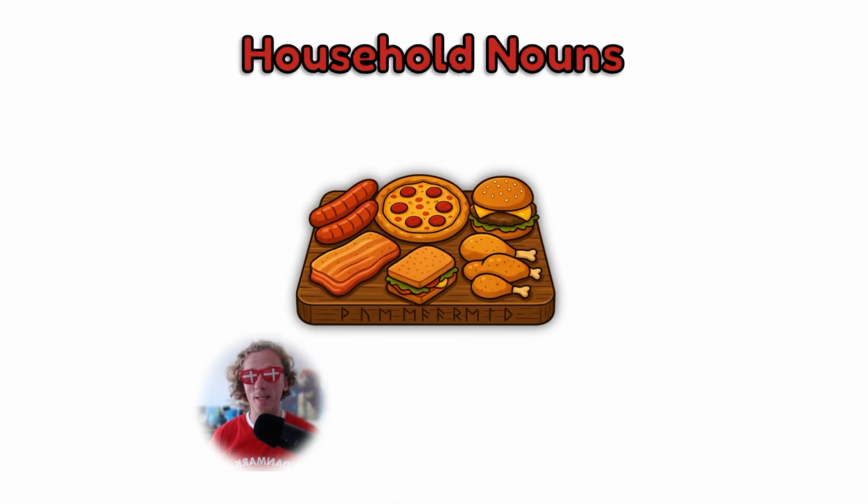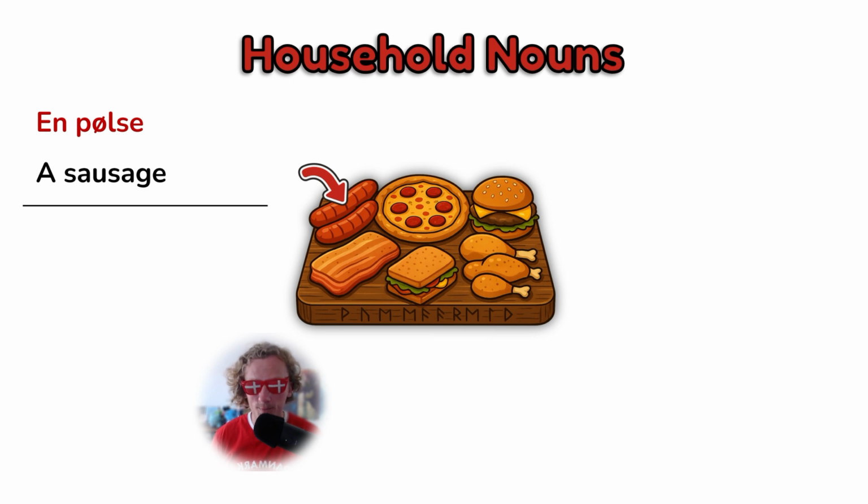Oh, and now for the Danish favorite. En pølse, a sausage. The best thing you can find is the Danish classic hot dog, with a nice red pølse in it. You can find those in the sausage wagons around town. If you get by one, I highly recommend you to try a real Danish hot dog. It's a cultural experience like no other. So, en pølse, a sausage.